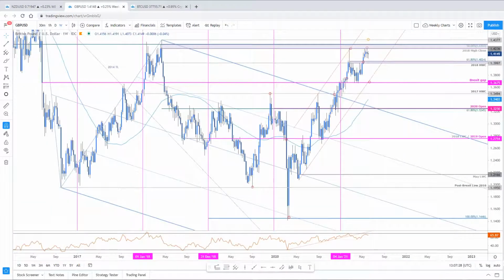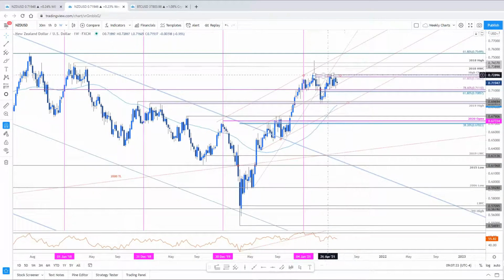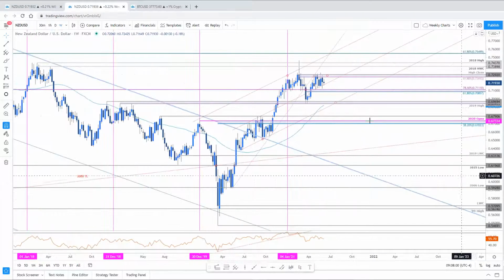Kiwi dollar on the weekly chart, guys, looks like this. Major resistance 72.65, 72.95. It's the same zone we've been talking about ever since the massive run up there in reversal back in February. Made a weekly reversal off the highs. And we've been kind of focused for the last 5 weeks, 6 weeks, 8 weeks on this key range, 71, essentially into 72.92, the high close for the year. So we're still there. Nothing's changed.